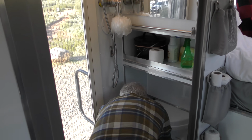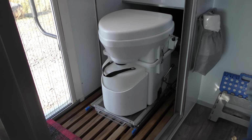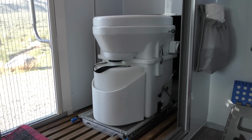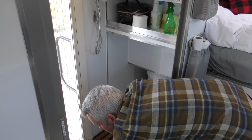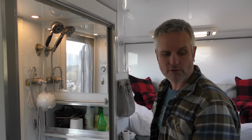When you slide the toilet out, we've got the Nature's Head composting toilet. Again, fantastic product. First composting toilet we've ever had. I would never have another toilet. It is just fantastic. So that works really great. It just slides away when we're not using it. And we've got a great mudroom, so you come in from a hike, you can just get showered off, and you haven't traipsed all of that stuff into your rig.